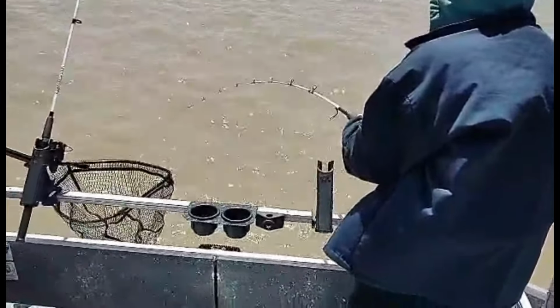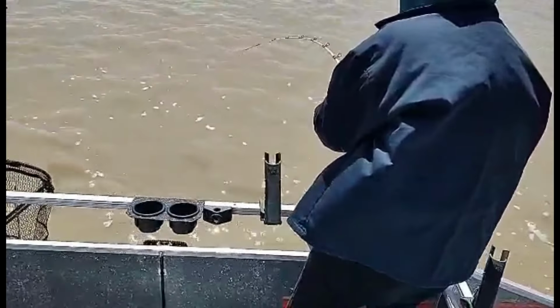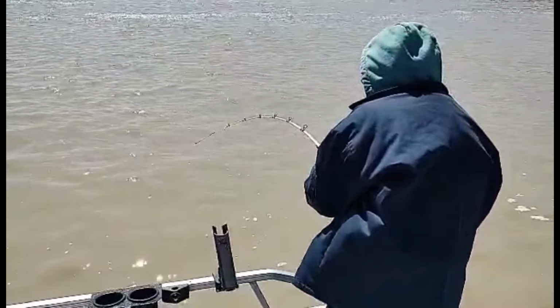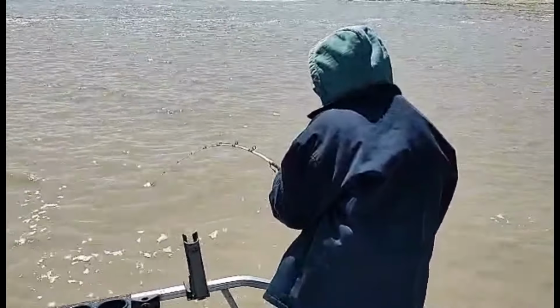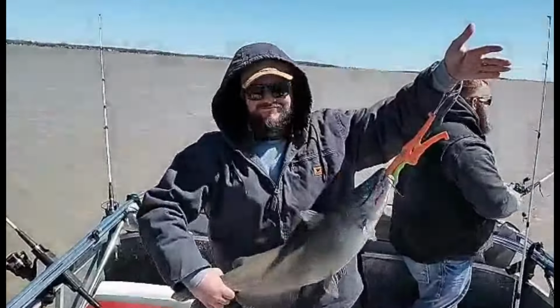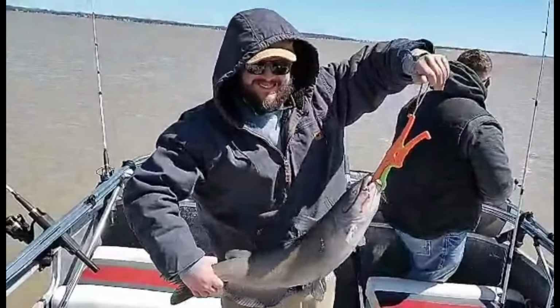Under the surface. Keep thinking he's going to break the surface here any minute. He's staying down. The big one. That's good. 15, 16 pounds. He got a new personal best. 16 pounds, 6 ounces. So it's always great when I can get somebody a personal best.